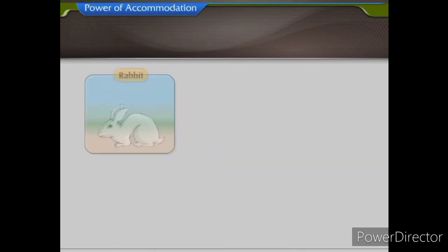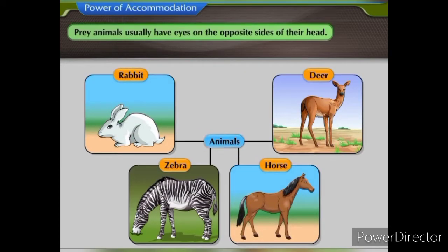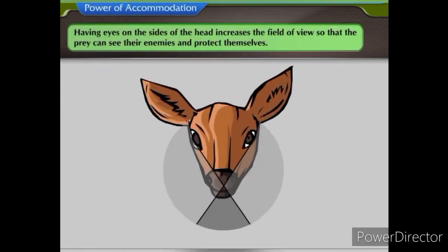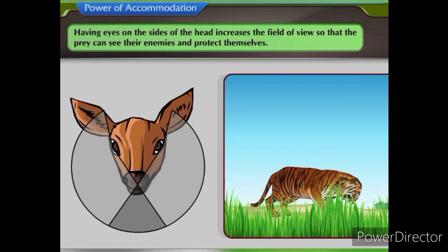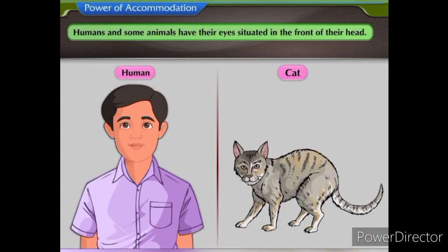You might have seen that there are some animals, usually the prey animals, that have eyes on the opposite sides of their head. Can you tell the reason for this? Well, having eyes on the sides of the head increases their field of view so that they can see their enemies and protect themselves. But humans and some animals have their eyes situated in the front of their head.